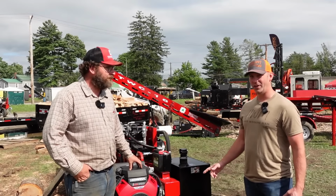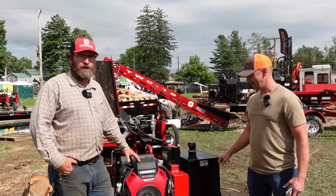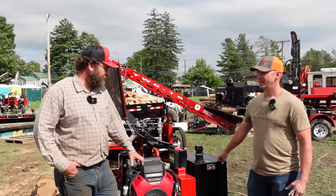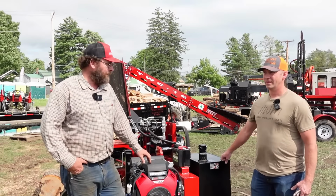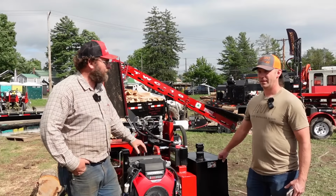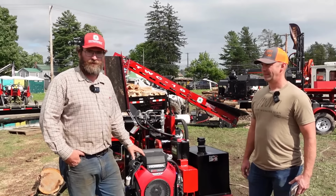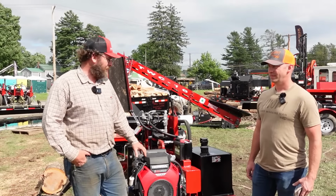All right, and made in the USA, still all Honda engines. Yeah, Honda engines made right here in New York, about 2 hours south of where we're at, in a little town called Marathon. Plate steel comes in one end of our building, and finished product goes out the other end. So we do a lot of our own components. We make our own hydraulic cylinders, sprockets. We really get quite involved in the build.